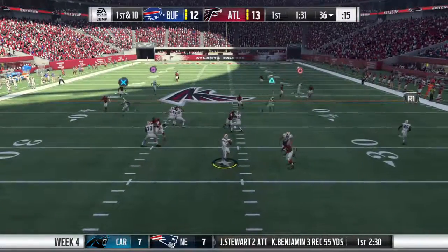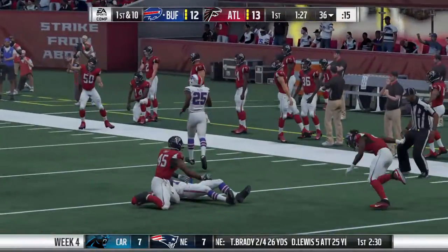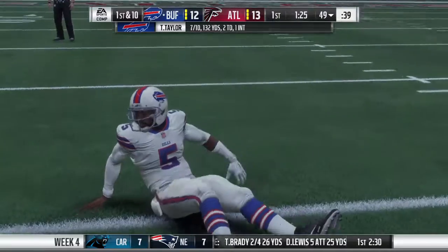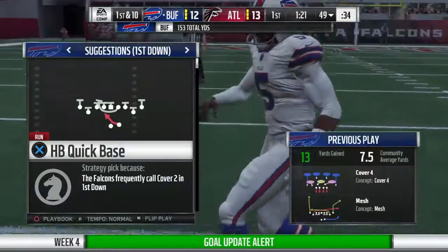On 1st and 10, Taylor. Quick hitter here, it's complete. And getting this just shy of midfield, they'll spot it at the 49. It's a gain of 13 and a Buffalo first down.